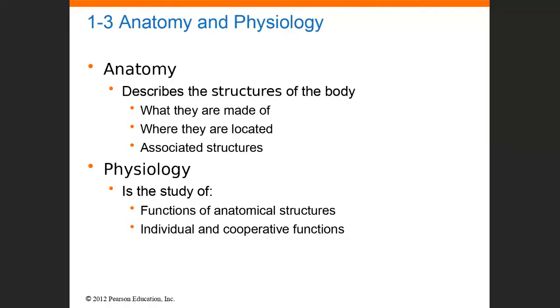So anatomy and physiology. Anatomy is really the study of human structure, whereas physiology is the study of human function. And there's lots of different ways that we can look at human structure. We could use diagnostic imaging to look at anatomy. We can feel or palpate or touch to look at anatomy.